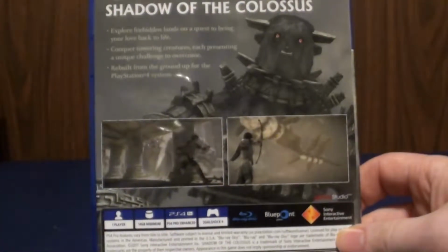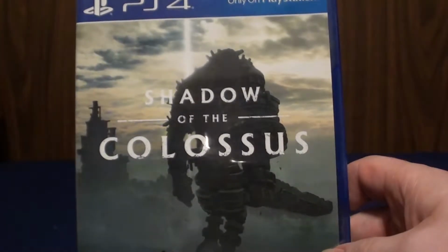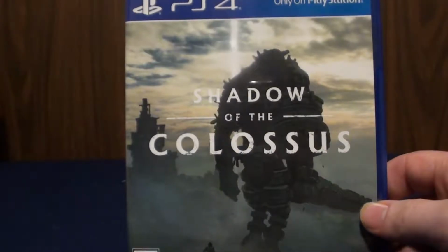And then they actually added this crazy scavenger hunt thing that you can do just because of the people that believed that there was something in the original game. They added something to the remake, which is actually really cool. I haven't really played this yet. I beat the original one though, so I know the game pretty well.